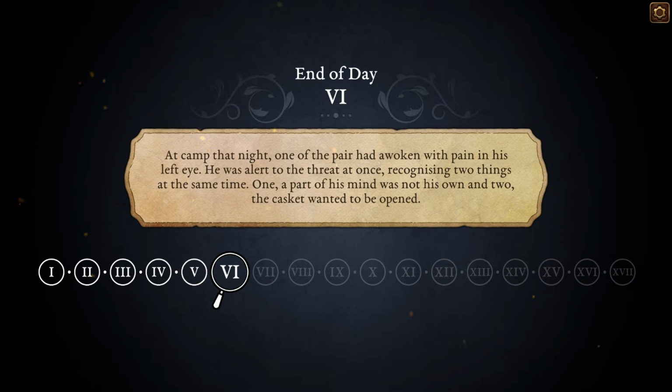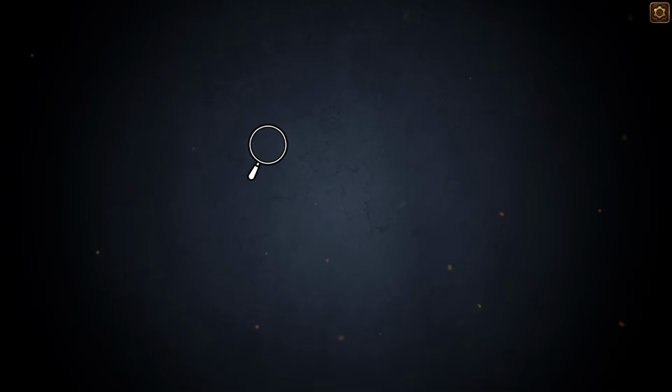At camp that night, one of the pair had awoken with pain in his left eye. He was alert to the threat at once, recognizing two things at the same time. One, a part of his mind was not his own, and two, the casket wanted to be open.